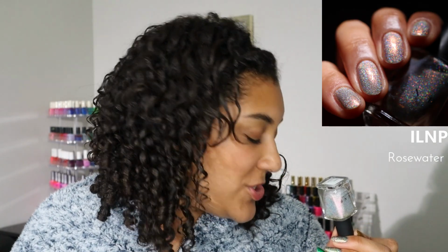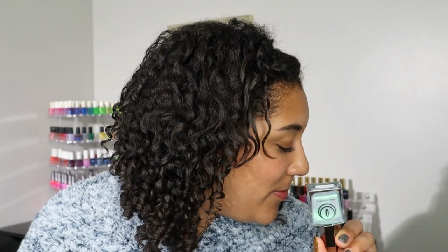In just a little bit, I'm gonna share with you another indie scattered holo that has the same color shifts, but they are so incredibly different. Something about the shimmer and the holo in here just go hand in hand. They work together so well. And this is just like a sparkly, shimmery polish party on your nails. It's so fun.